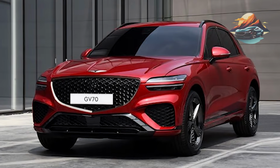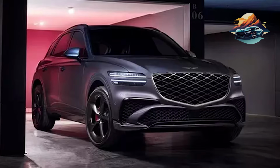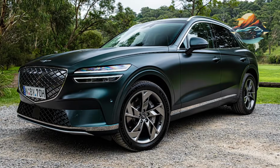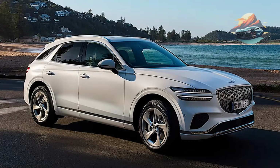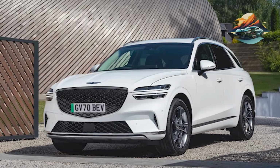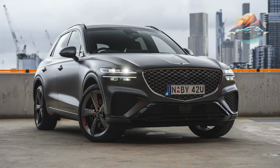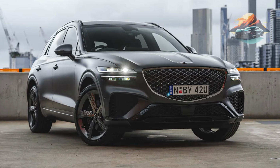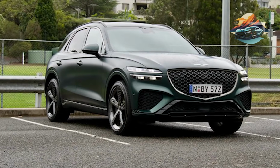Step inside, and you can see where Genesis is stealing sales from BMW and Benz. The new 27-inch widescreen display stretches across the dash. The climate controls now live on their own touchscreen, and everything you touch, knurled dials, stitched leather, real metal, feels like it belongs in a car costing way more. Genesis even throws in stuff you usually have to pay extra for: panoramic roof, wireless CarPlay and Android Auto, adaptive cruise, and a 360 camera. Cargo space matches the gas GV70, so you're not losing practicality either.